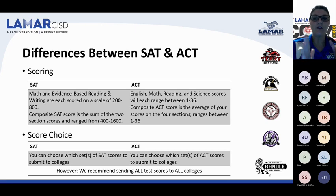The national average for the class of 21, we have not seen the class of 22 national average yet, but the national average for the class of 21 on the SAT was a 1060, and the national average on the ACT was a 19. So those are about the national averages. If a student is scoring above the 1060, then they are above national average. Most of our students are like, oh my goodness, I did not get a 1200. A 1200 is a pretty high score. So it's okay if you didn't get a 1200. National average is a 1060 or a 19.